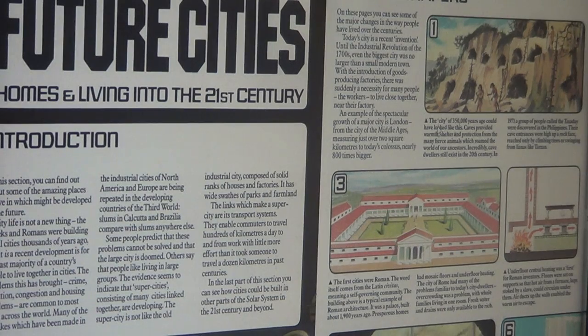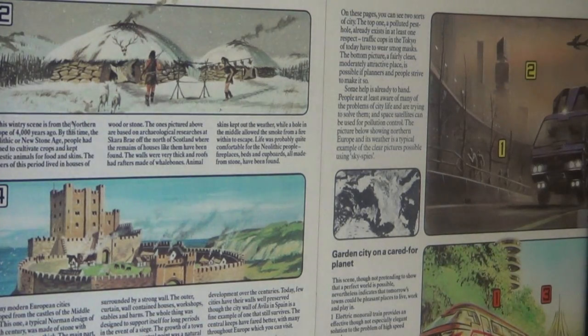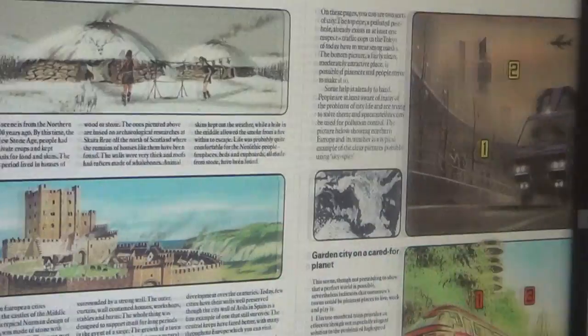Yeah. And these are caves where we used to live. This is in the Philippines. 4,000 years ago, the New Stone Age, and this is the future.